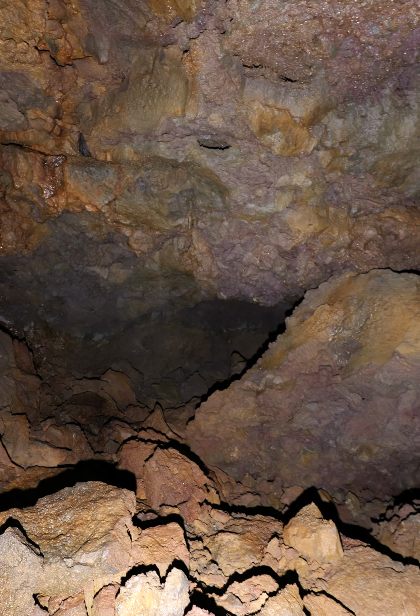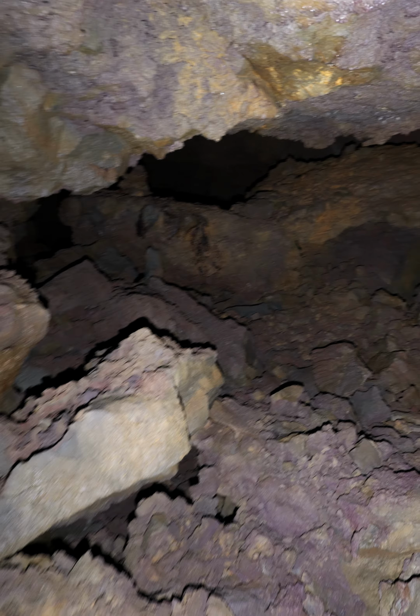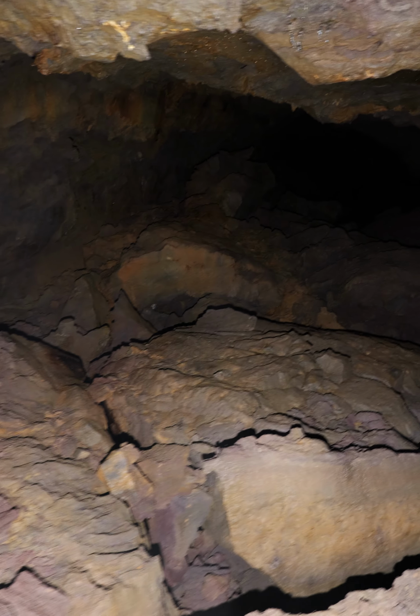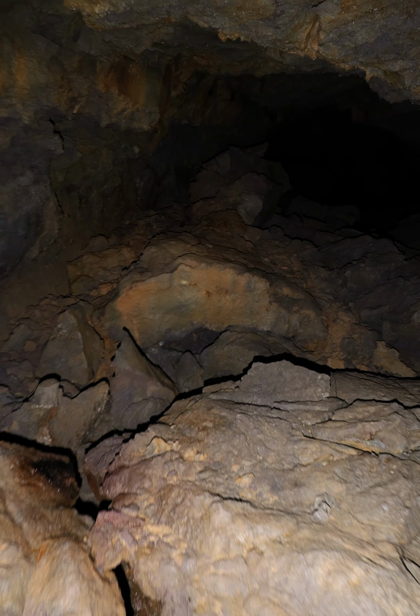I have no idea where I am now. Oh, I know where I am. Okay. So I just crawled through there. I could have gone through there. And then I came up over here. So that concludes my tour of the lower level. Actually, I still think I'm heading back up to the... yeah, wherever I'm going. I think I'm still in the lower level.